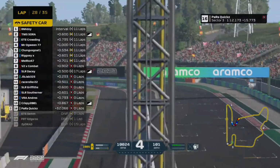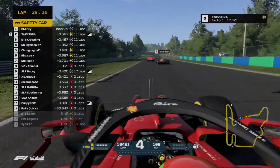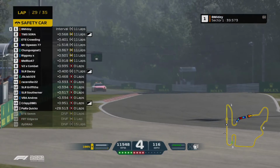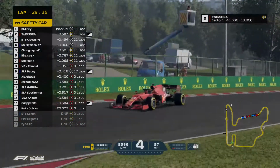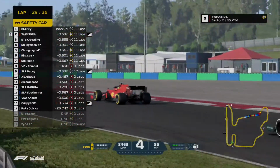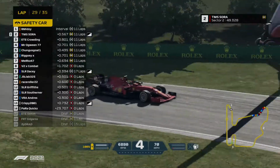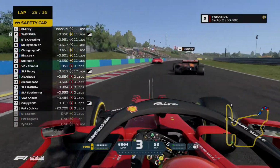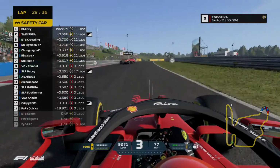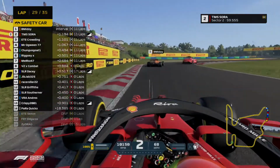Power then around the last corner. It's looking like we will go racing this lap. So then, Sora in second place, the underdog. This is a David versus Goliath fight in every single sense of the word. And the question is, can he pull it off?